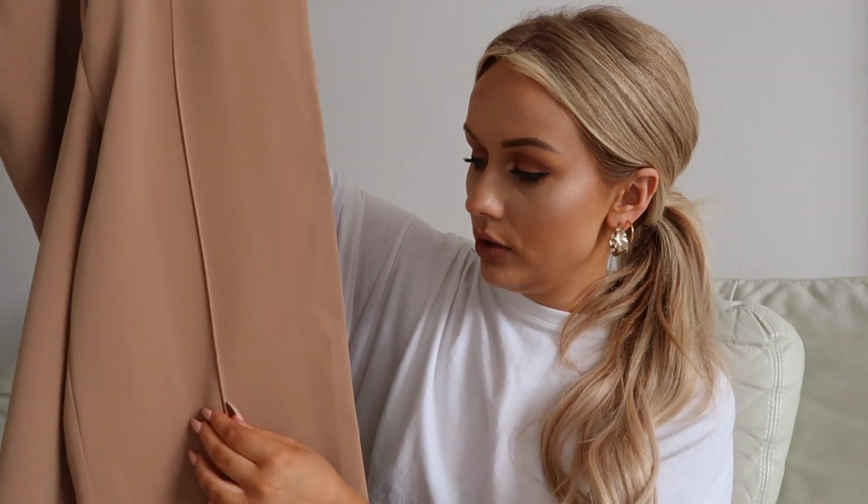Next are these lovely camel trousers. Number one, love the colour. You can see how it goes really nicely with white. And I really like the, oh my god, I should know the name of this.